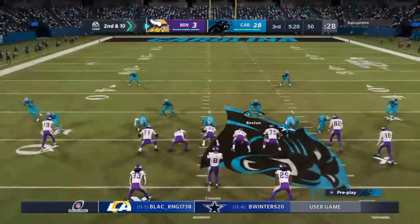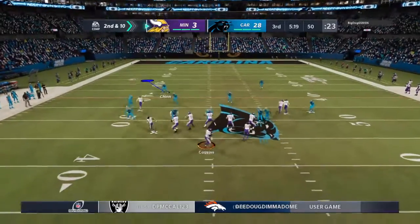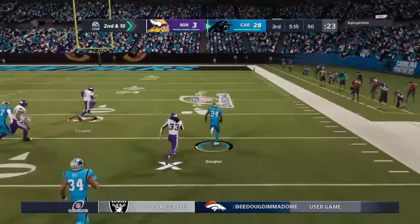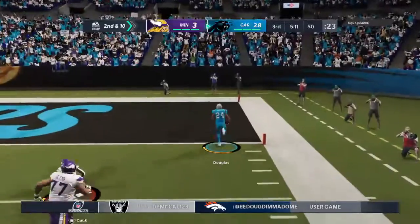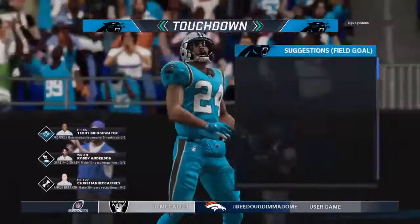So now 2nd and 10 after the incompletion on first down. Cousins now from the 50, looking for Thielen, but it's intercepted. Rasul Douglas picks it. Past the 20, and he will bring this one back. It's a pick six for a Panther touchdown.